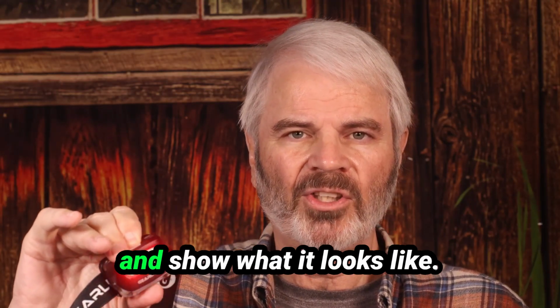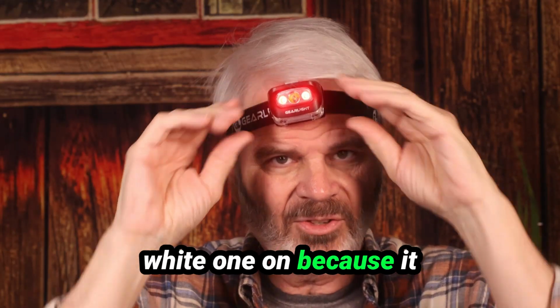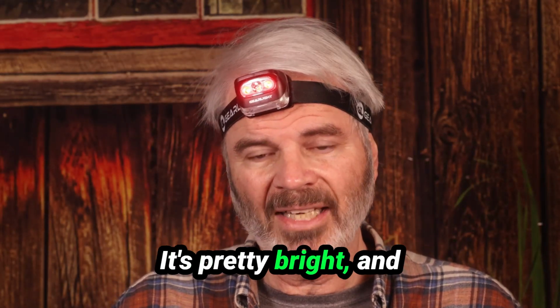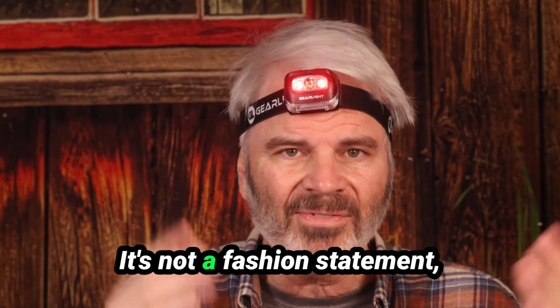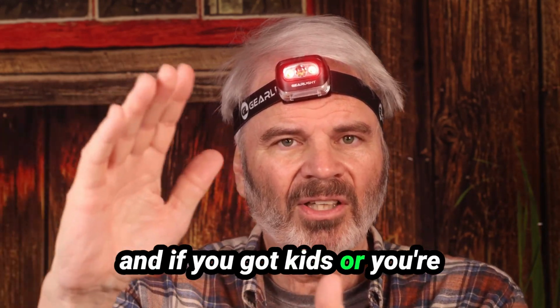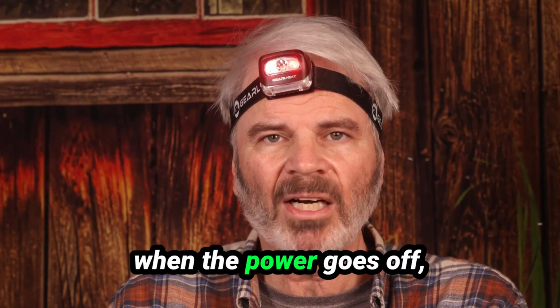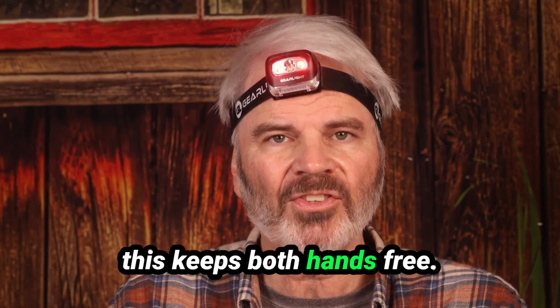All right, let me put this on and show what it looks like. It's got the red lights on. I'm not going to turn the white one on because it will blind the camera lens. It's pretty bright, and these are LED lights. It's not a fashion statement, but you know what? You've got both hands free. And if you've got kids, or you're looking at a circuit panel in the basement of your home when the power goes off, this gives you both hands free.